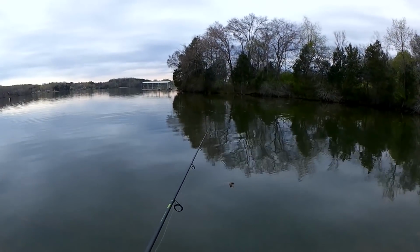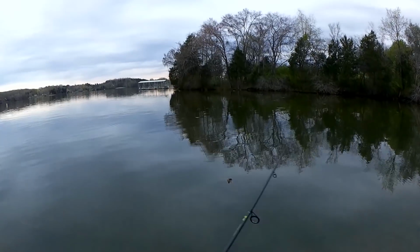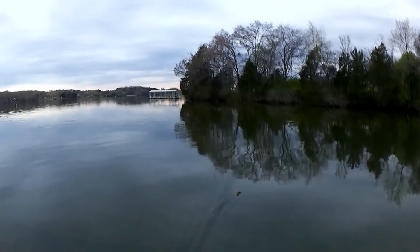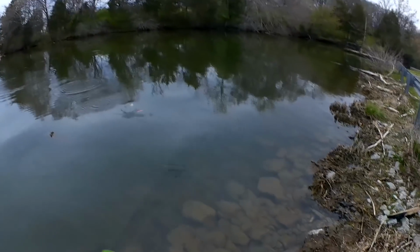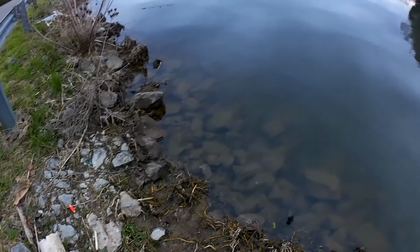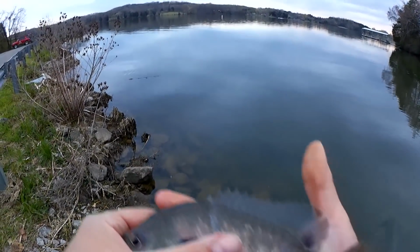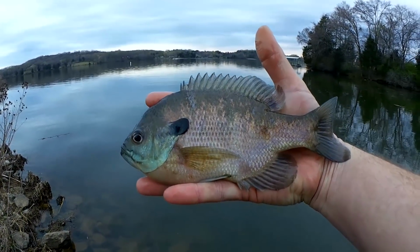There's a nibble. Something small, kind of playing with it, but I got that one. There we go. Oh, that feels like a good fish. Yes. Jumbo. Holy cow. This is my biggest bluegill of the year. Wow. Holy cow, guys. Check this out. Now that is a jumbo.